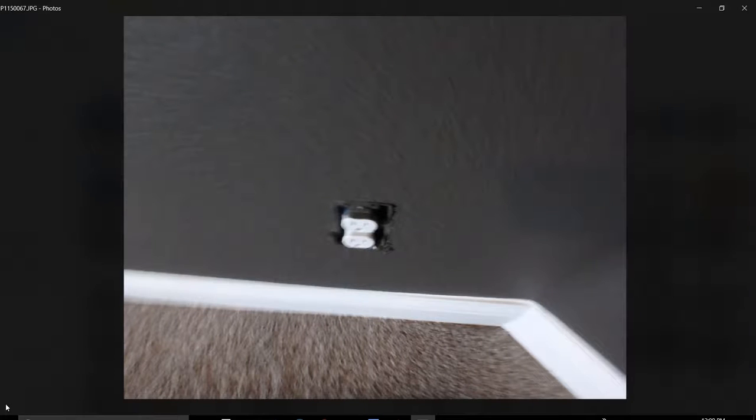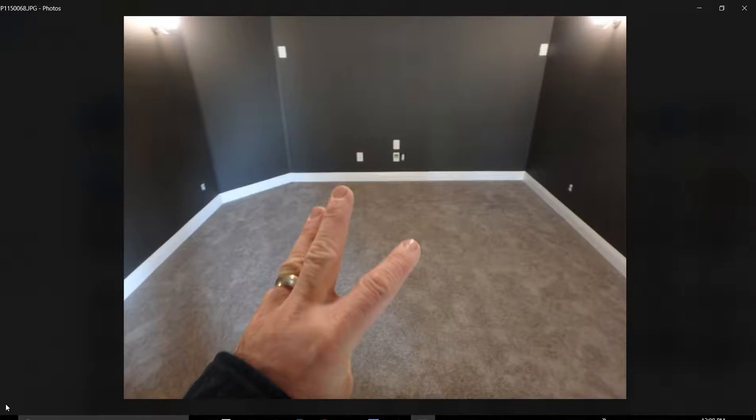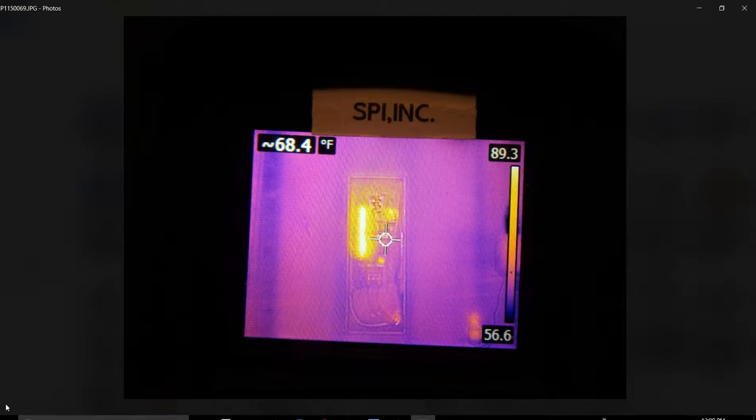You're missing some covers on the outlets up in the media room. So these 3. There are 3 that need covers. This is the 3rd look at the panel box, and it still looks fine. Nothing looks odd to me.